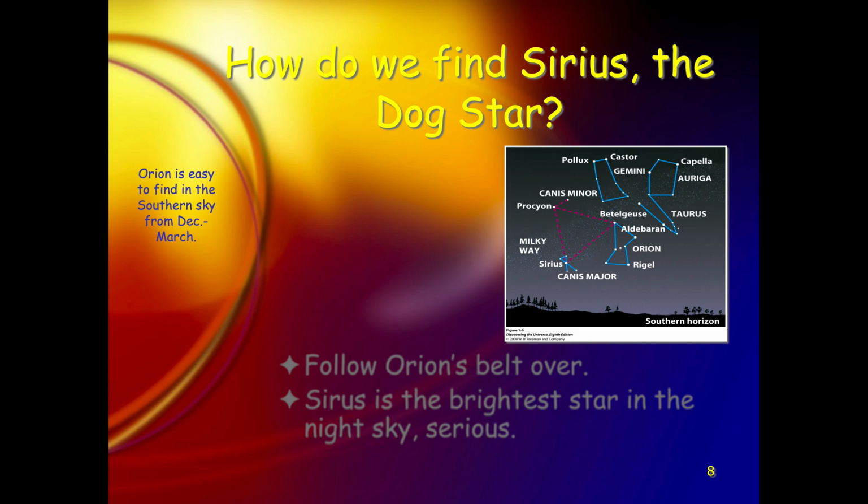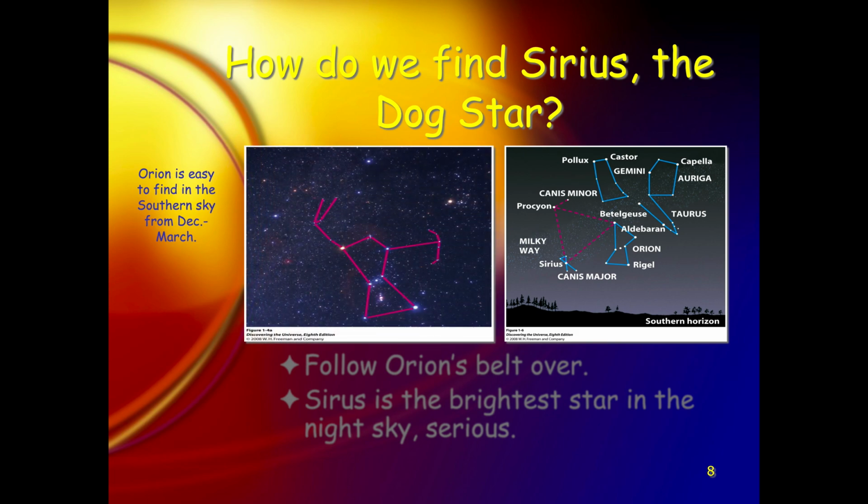So, Sirius. How do we find Sirius? What's so special about the dog star? Well, Sirius is the brightest star in the night sky, and it's often referred to as the dog star because it's in Canis Major, the big dog. Once you can find Orion's belt, which is pretty easy to find because the stars are relatively bright, if you follow that down, you run into Sirius.